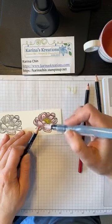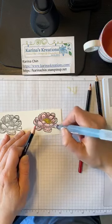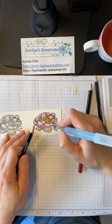And then what I would normally do after this point is walk away. Go make some cookies, make some snacks, let it dry. Or if you happen to have a heat tool, which I do, I love my heat tool. It's always ready to go. And I just take it, give it a little blow dry very quickly.